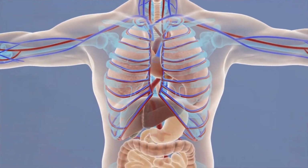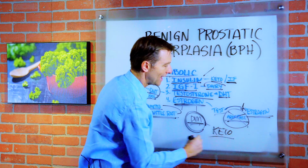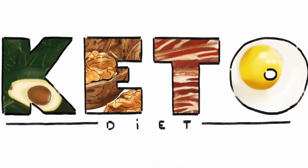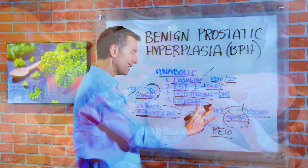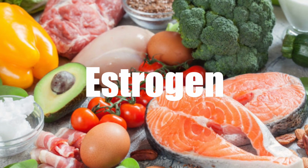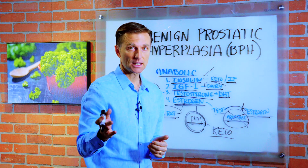One additional point I want to talk about is sometimes when people do a keto, they don't do it healthily. For example, the foods on keto, despite lowering insulin because they're not high in carb, might contain things that increase estrogen. So just because you're on keto doesn't always mean you're reducing this hormone right here. So anyway, I just wanted to create this video to show you the effects that certain hormones can have on the prostate gland.